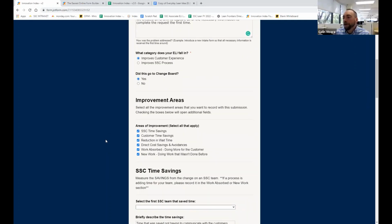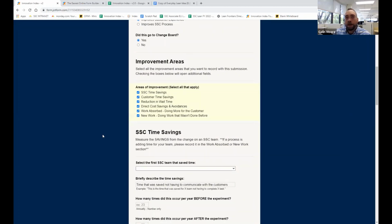All right. Yep. So with this, primarily for this example, there would be SSE time savings, customer time savings, and reduction in wait time. But with this form, the benefit is that staff can just choose that area of improvement that applies to their specific problem or experiment that they ran. So not all of these may be applicable. Depending on what it is, they would just select the categories that would be necessary for them to submit for. But for this example, those three categories, and then I'll also walk you through the whole form. And once you click it, it does a drop down. So again, it makes it a lot cleaner and easier to navigate.